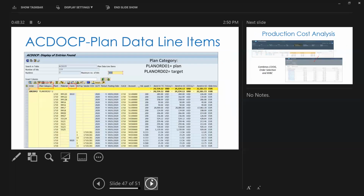Comparing that with ACDOCP-Plan line items, remember that we have the category, the operation. So in a sense, we have an itemization here in multiple currency.